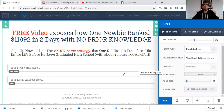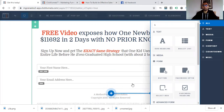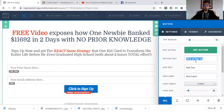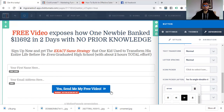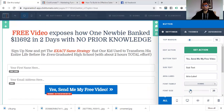You can change the different things you want, like the fonts. You can even center the titles. And then have a call to action button. I can just type in B for button, and then customize this the way I want to. All right, I can do that. I can even go to advanced settings. Icon picker, before or after. I usually like to do the little arrows. It doesn't matter which one, but there's a bunch of them. And then I can even increase font sizes.